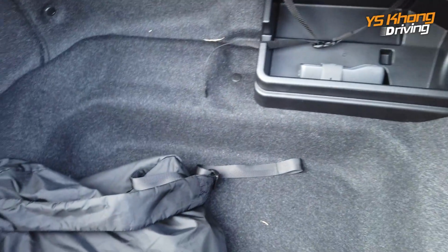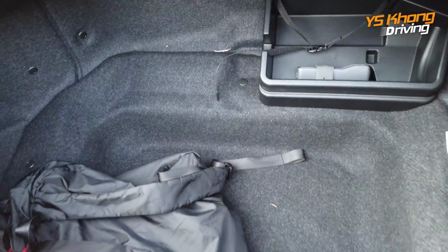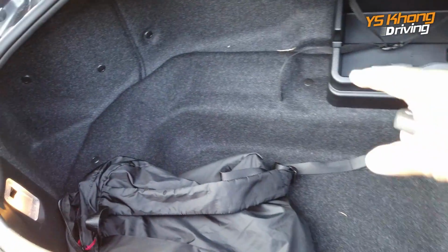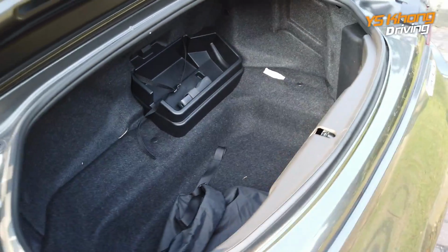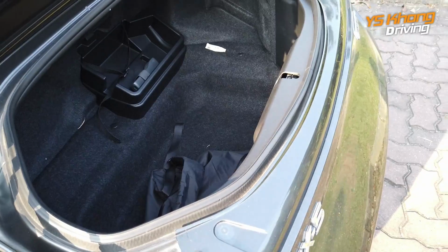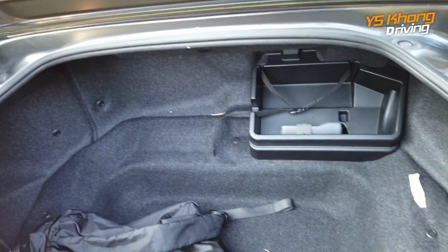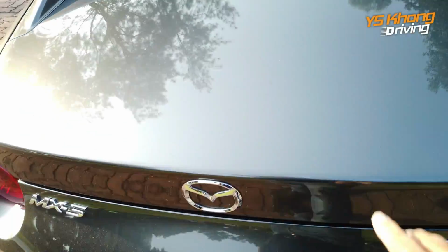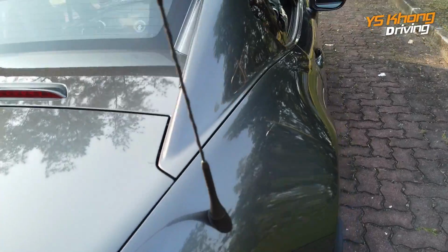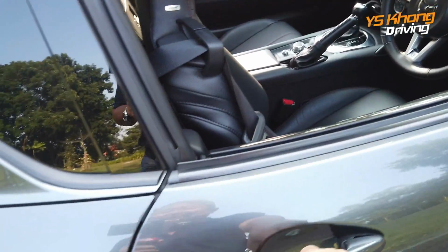From what I can see here, you can just about squeeze 2 overnight suitcases and maybe a couple of small little shoe bags around here. Yeah, it's pretty small, but they never made this car and boasted about its luggage space. The design of this car is for fun, okay, and fun is all you're gonna get. And well, you can have overnight luggage for 2, but that's about it.